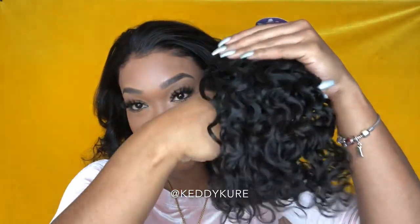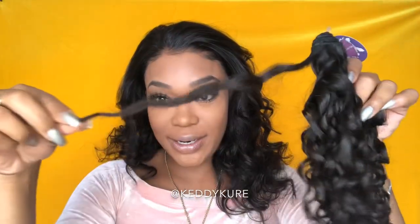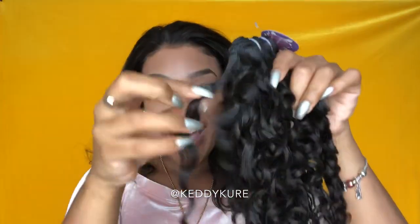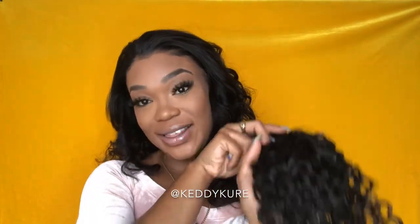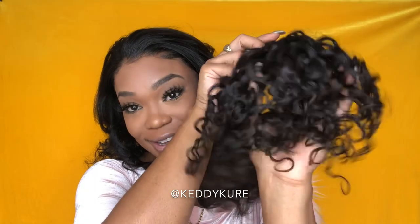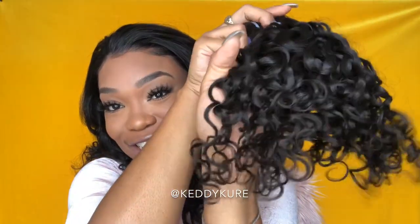I've contained myself. Now this is the raw Indian curly. What I love about this hair is that it has a nice curl pattern, but it's so loose, which means it is low maintenance. So I'm excited to showcase the raw Indian. Look at the ends though. Oh my gosh.